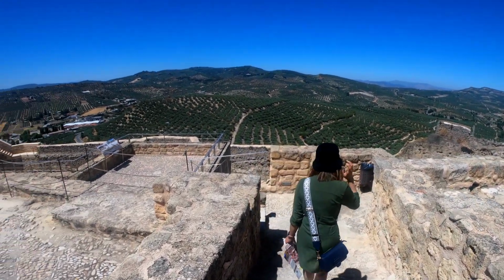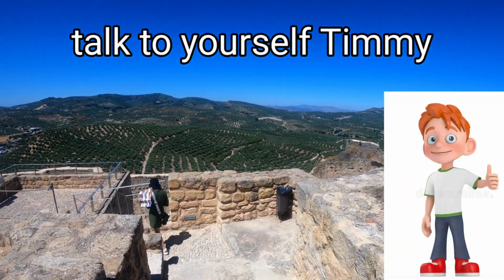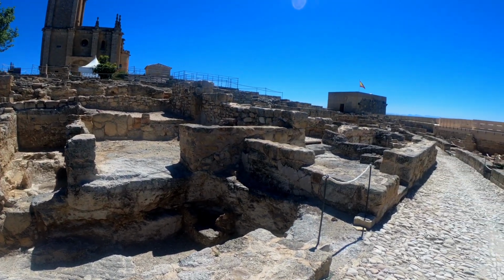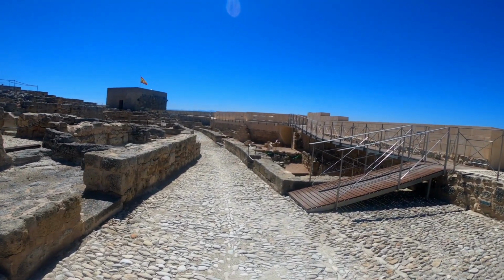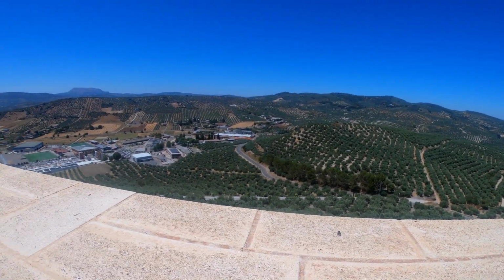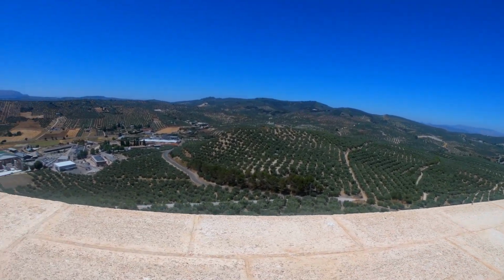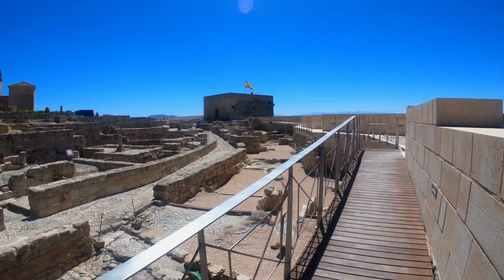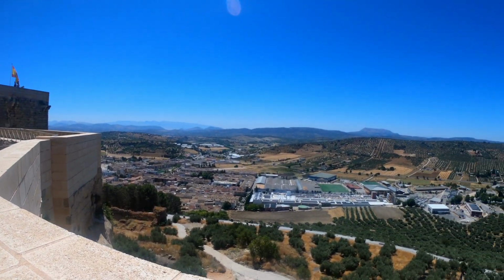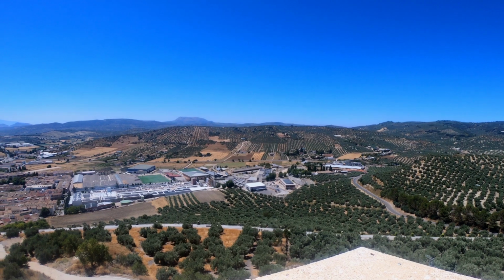Stunning views, aren't they? Stunning views. Yeah, I might in a minute. You can get in there, look. Olive trees as far as the eye can see. Oh, what's that in the valley behind? Oh, more olive trees.